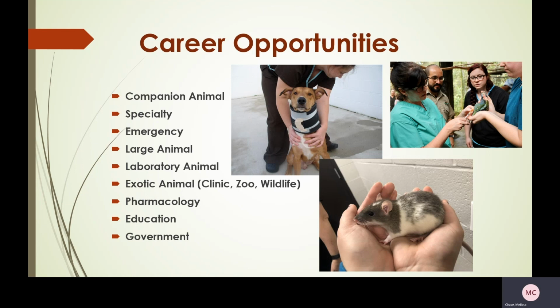So licensed technicians can work for a veterinary technology or assistant program. And individuals that may want to work for the government can work for the USDA for food testing and inspection.